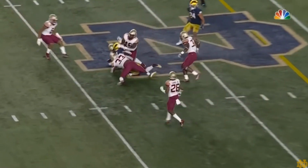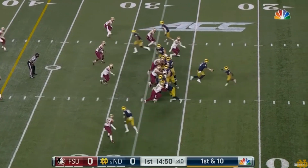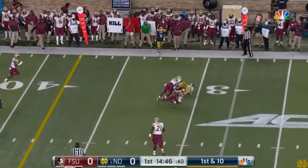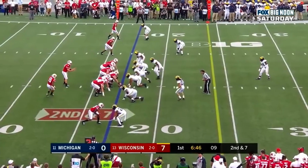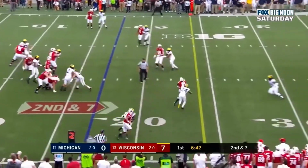They also naturally rely a lot on play action. Last year, a staple of their offense was this rollout pass, which enabled quarterback Ian Book to get out of the pocket and use his athleticism to his advantage. While Book is gone, their projected starter Jack Coan is primed to take his place.